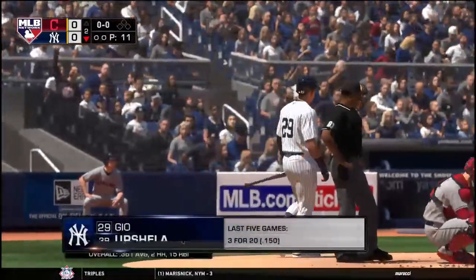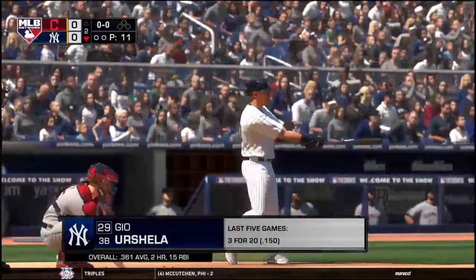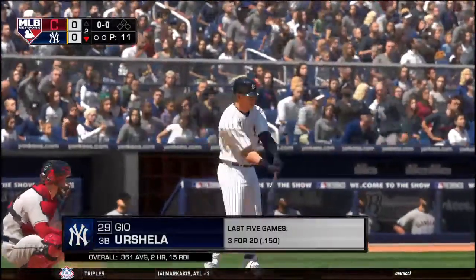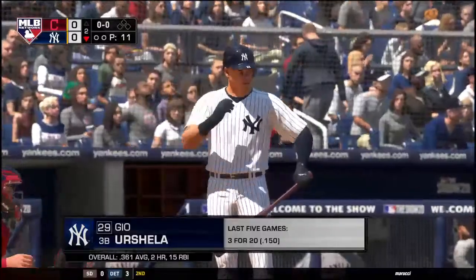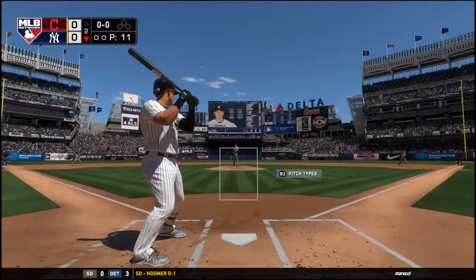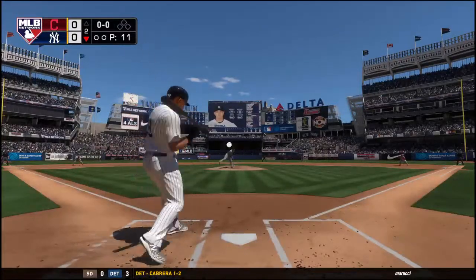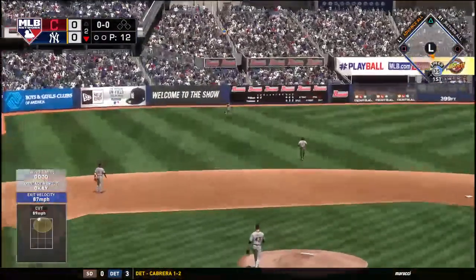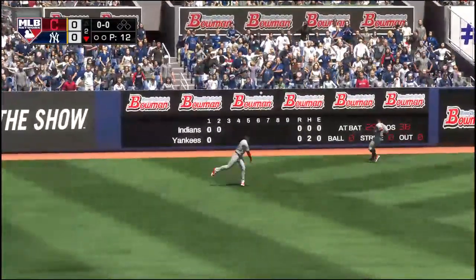Digging in now, Gio Urshela, and he's looking to turn things around. Ice cold at the plate in recent action. Number 29. First pitch of the at-bat on its way. Pulled high in the air out to left field. Naquin's under it. One away.